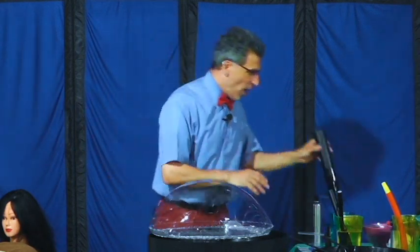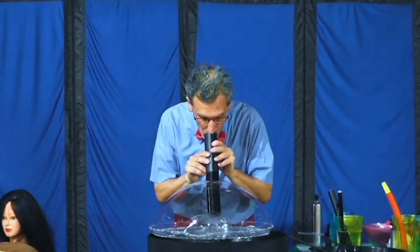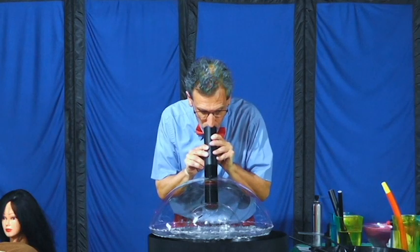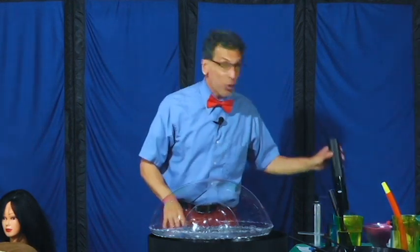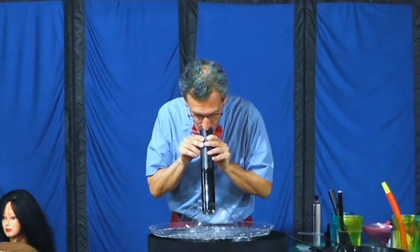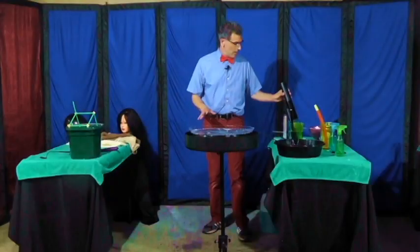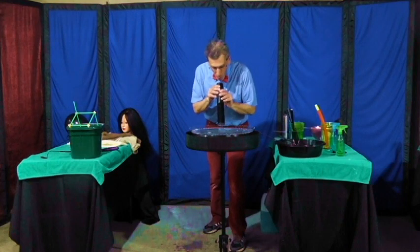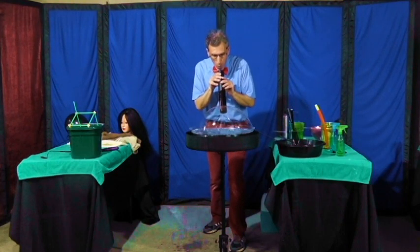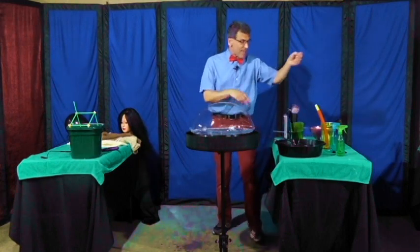Whoa! Look, it's a bubble dome! But if one dome is fun, wouldn't 2 domes be even better? Look! 2 domes! Should we do 3? Let's do 3. I would have been better staying at 2. Let's create another dome. Just like that.